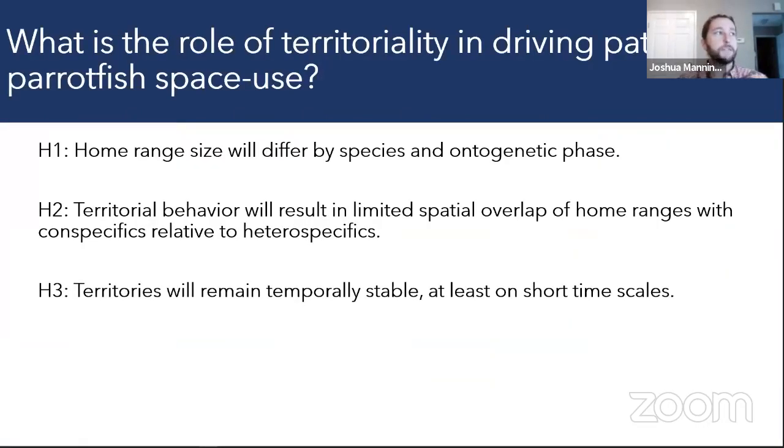So my main hypotheses for this portion were that home range size would differ by species and ontogenetic phase, so between initial and terminal phase. And this is because body size is known to correlate with home range size. So larger species, larger individuals, are known to have larger home ranges than smaller species and individuals. I also predicted that territorial behavior would result in limited spatial overlap of the home ranges. Therefore, these home ranges might actually correspond to defended territories, and that the territories would remain temporally stable over time. And there's a little bit of evidence for this in the literature. And this is an important thing if territorial behavior is going to have an influence on what is growing on the reef itself.